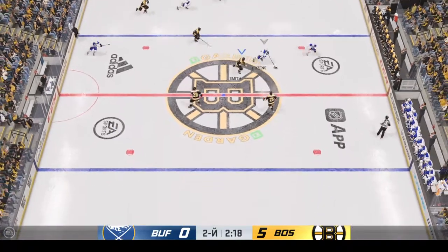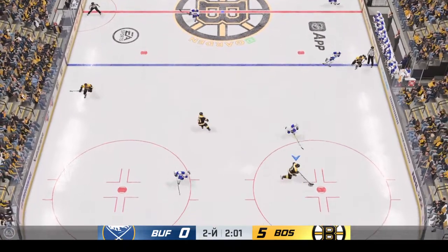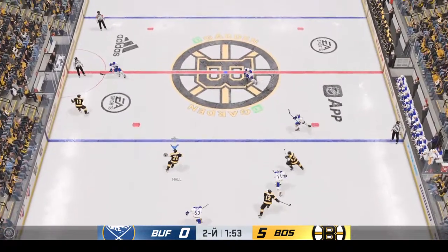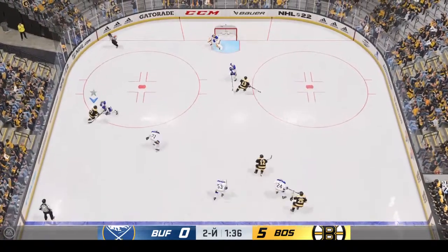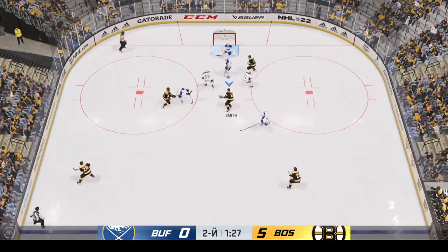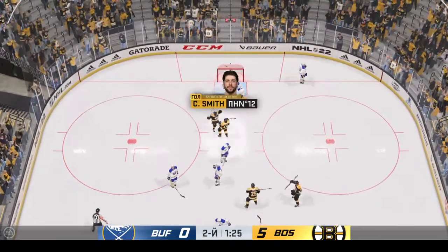Sabres will play it from the defensive zone. Knocked away with the stick by Carlo. Nice pass through the middle of the ice, they enter the attacking zone. Maintains possession. They score! A Bruins goal!